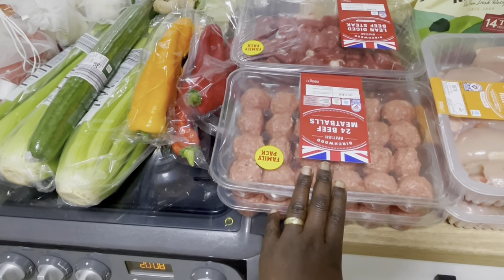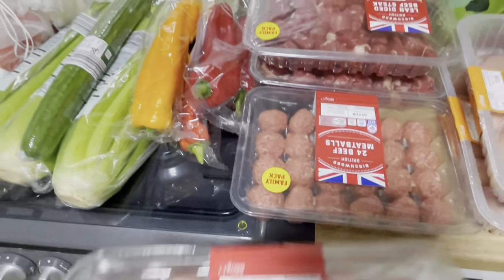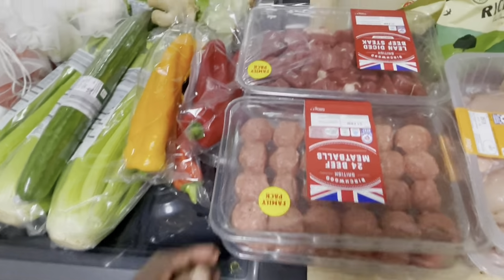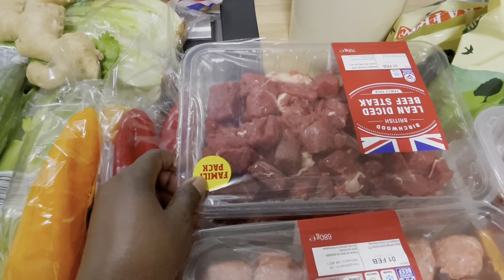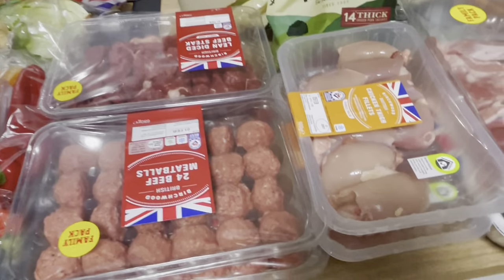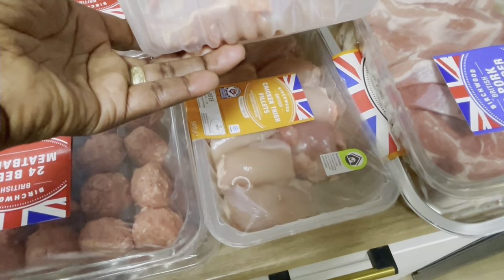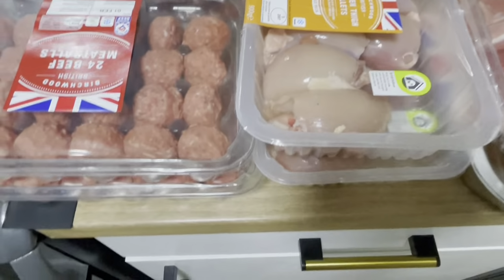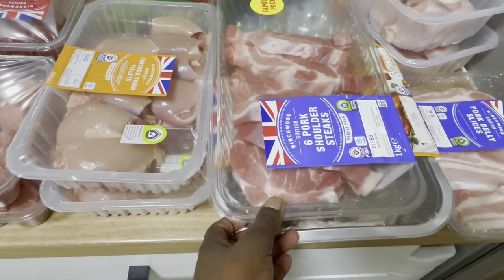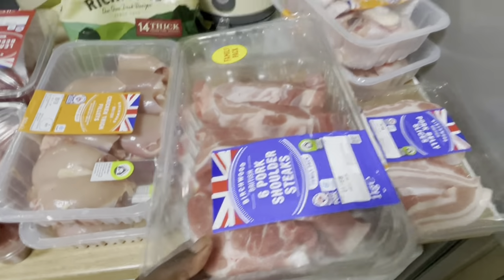With the meat, I only try to buy once a month. So we have here meatballs, 24 meatballs. These are enough to supply us for a month. We have some lean diced beef, and we have 2 packs, so those will also be enough for the month. We have chicken thigh fillets, which are skinless, so those will supply us for a month. And we also have these shoulder steaks, which are going to be divided into two and can be eaten twice.